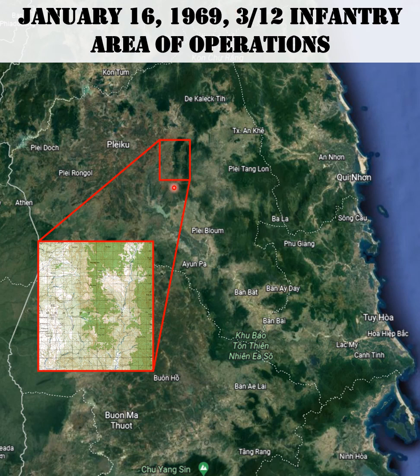This area is important because these two mountains and this mountainous area here formed a kind of base area for North Vietnamese and Viet Cong forces as they staged for pushing further east into the country. There's also a main logistics supply route that runs from Pleiku through the Mang Yang Pass to An Khe and all the way on to Quy Nhon. So the 3rd of the 12th was sent here to clear these ridges out and just patrol the general area.